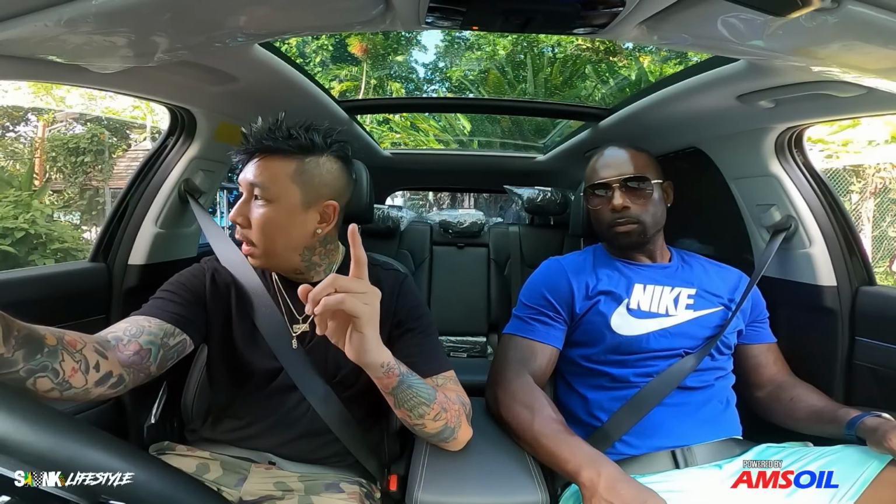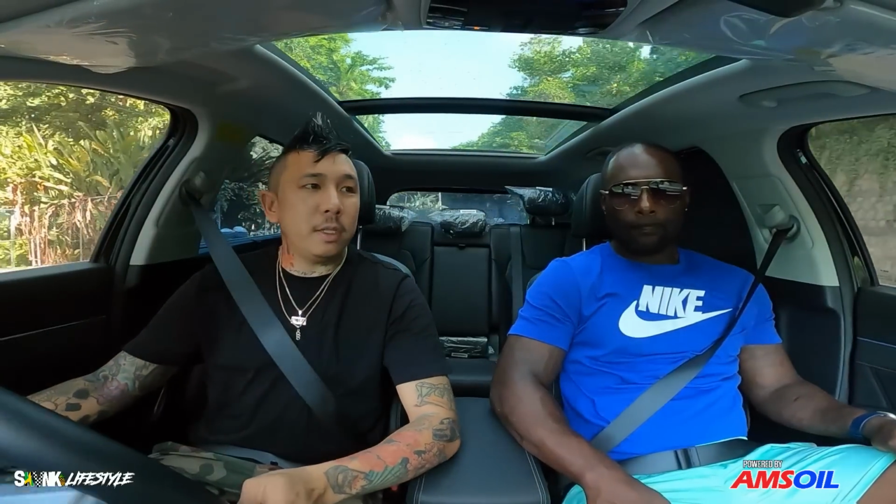We rolled on to Portland this weekend and I decided to bring him along for the cruise in this 2023 Sorento. So he doesn't know anything about it. I brought him as basically a neutral person in the automotive game, and I wanted his review and his take on it. So I'm gonna drive now and we're gonna chit chat a little bit. We're not gonna make this segment too long. So first of all, Pierre, what's your driving experience like in this 2023 Sorento?